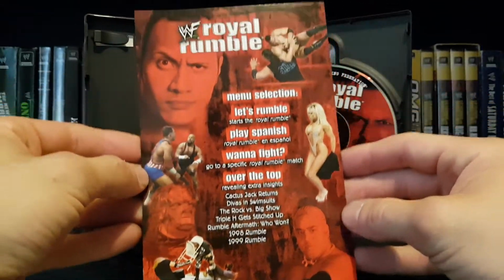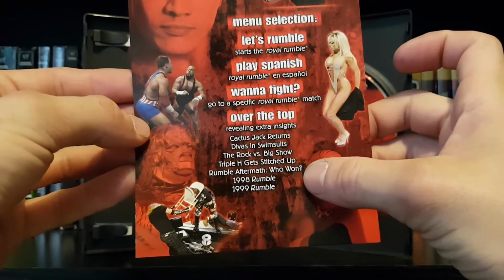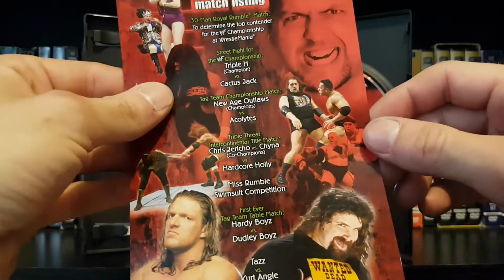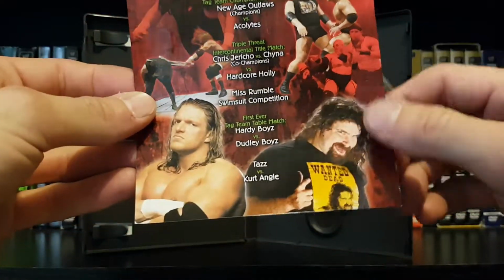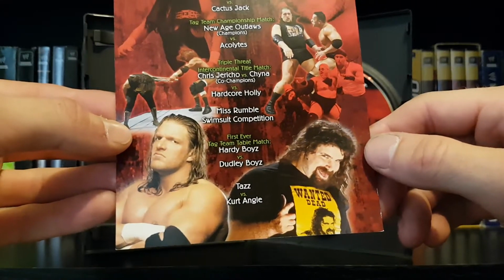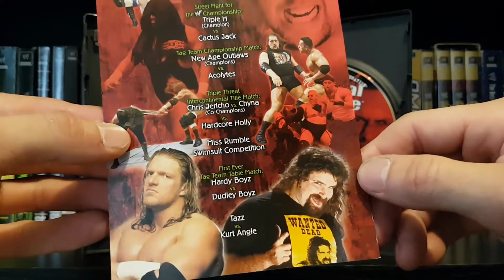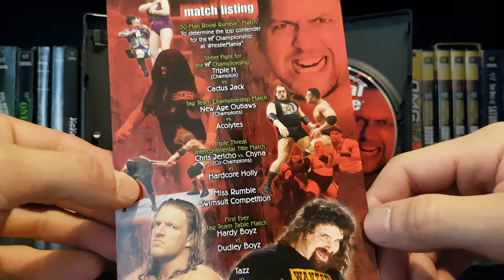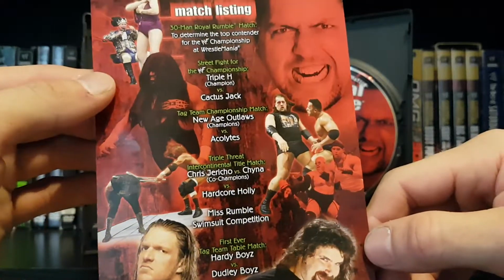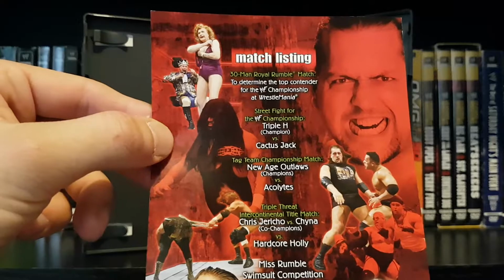So different shots. We got some revealing extras from Triple H getting stitched up, Divas in swimsuits, Cactus Jack returns. The actual card, we would have Taz's WWF debut versus Kurt Angle, the first ever tag team table match, the Miss Rumble swimsuit competition, triple threat IC title match, the New Age Outlaws versus the Acolytes. I was really disappointed in that. The street fight for the WWF title, Triple H versus Cactus Jack, and the 30-man Royal Rumble match, which The Rock would win.